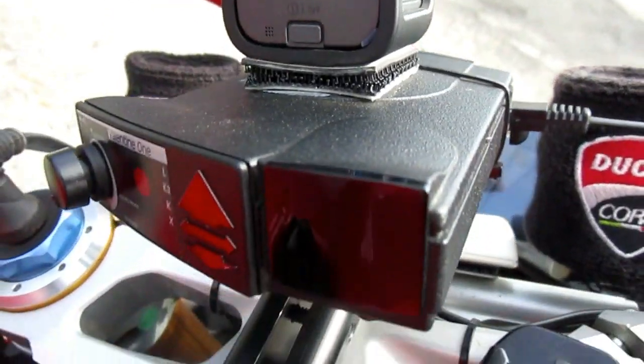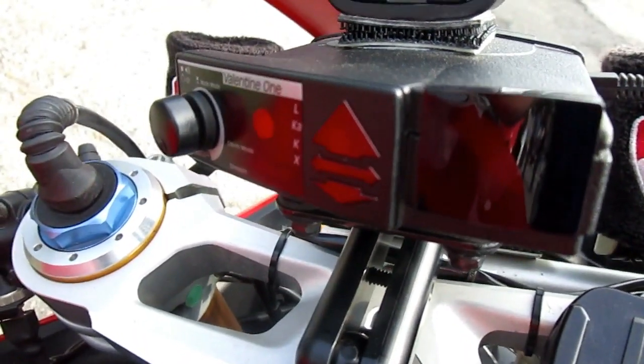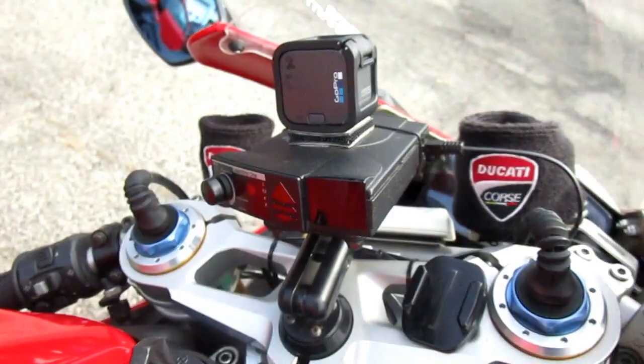This is a good way to mount the GoPro and the, what do you call it? The Valentine.